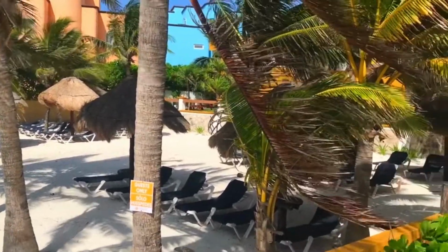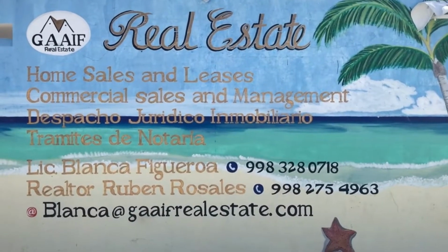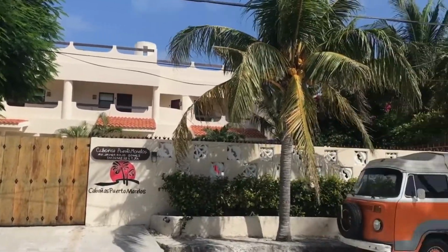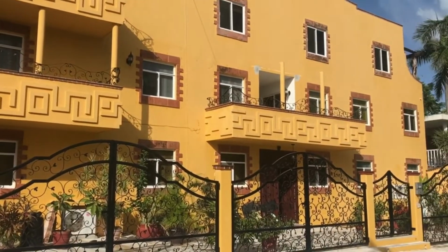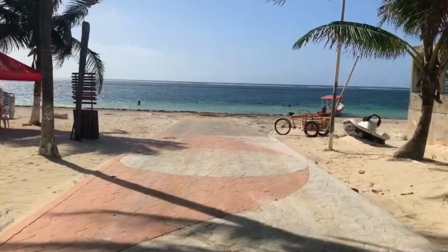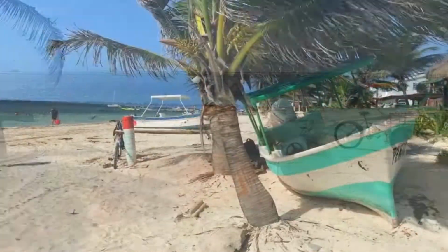A lot of hotels have their own private beaches, and if you're looking for something a little more permanent, local real estates can set you up in villas or rentals until you find your own place to buy. There's plenty of places to stay. The good thing about Puerto Morelos is all streets lead straight to the beach.